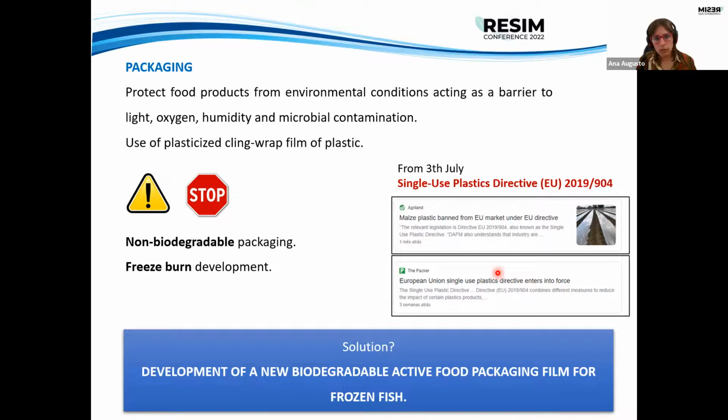Despite the wide use of packagings by the food industry, there is a problem. Almost all the formulations, or all the films or packagings, are made of plastic. And we know from the last Single-Use Plastics Directive that we need to avoid the use of plastic packagings, especially the ones that are for a single use, or to use one single time. So we need to replace these packagings, or we need to avoid the use of them.